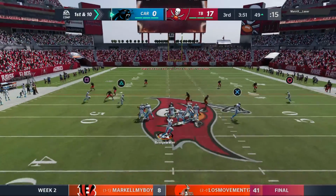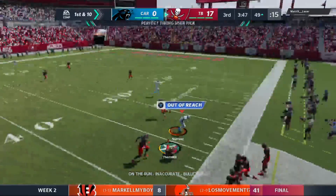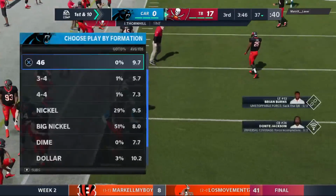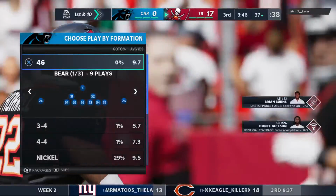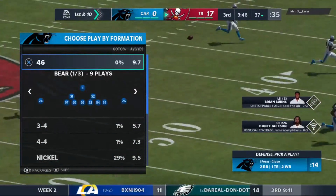Let's get that home. Bridgewater now. He rifles one that's intercepted. Picked up by Juan Thornhill. Tough one there. First drive of the third quarter, throw an interception, and now a chance that they could be in even a bigger hole if they can convert this into points.